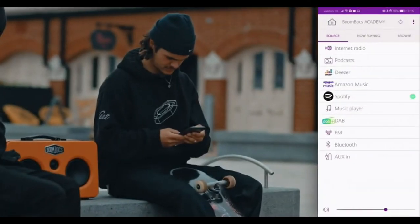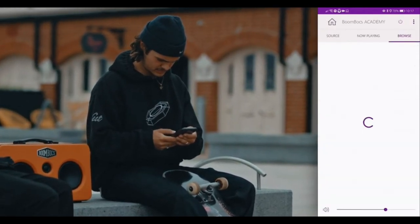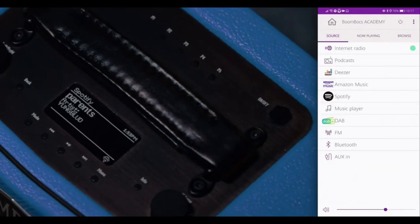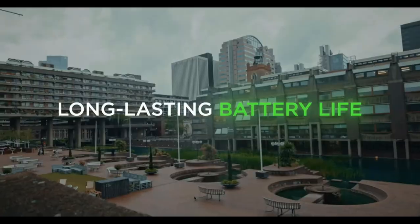We have an app available for both Apple and Android smart devices, where you can navigate between audio modes, browse content, and control volume, all from the palm of your hand. You can even allocate presets for streaming services and radio stations. It has a long-lasting battery for when you're on the move.